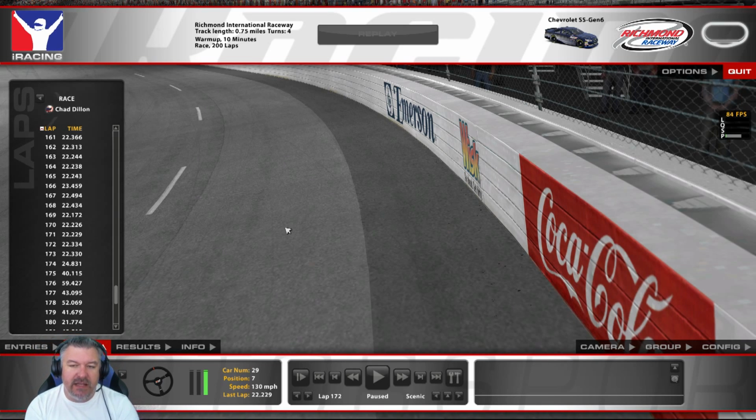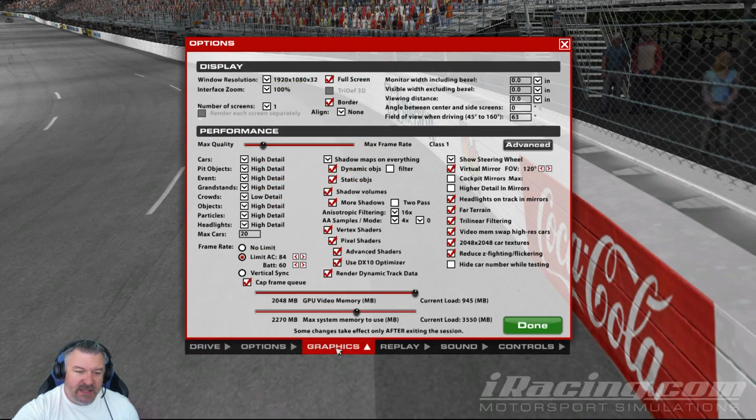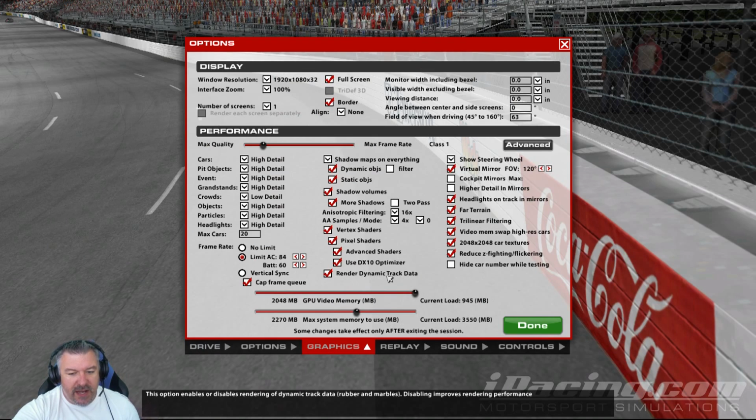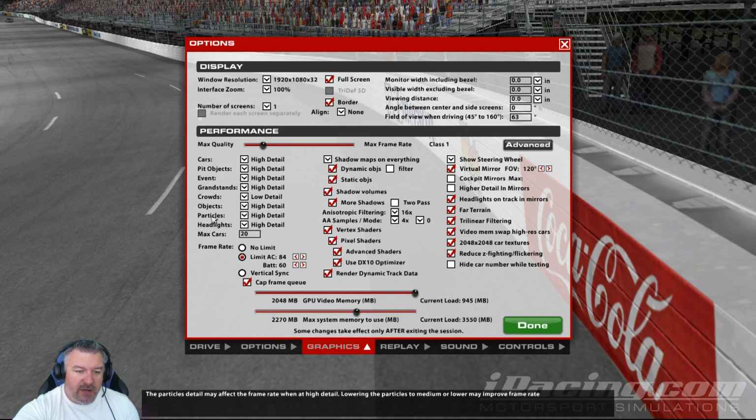If you're not seeing it, there might be some settings you need to change. When you go into options, you go down to graphics. Right here it says render dynamic track data. That has to be checked for you to be able to see the rubber and the marble build up. Okay? And then over here, it says particles. You can do low, medium, or high, and depending on what your setting there is, will also depend on how much of that change you're going to see on the track.